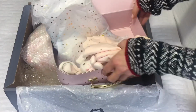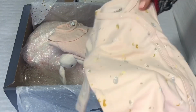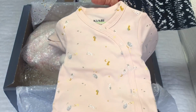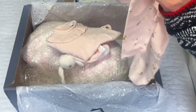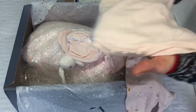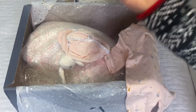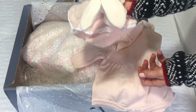I'm going to put this here. Wow. And here is this beautiful outfit. It has little bunnies and little kitties. It's a side snap sleeper, and it's organic cotton. Wow, Kiabi is beautiful. Thank you so much. And then we have this little dress. It's a knit dress. No, this is not a dress. This is a romper. Oh, I love this. And this is by The Double, 1 month. It's the same peach color. And this is her little bunny. Look at that.